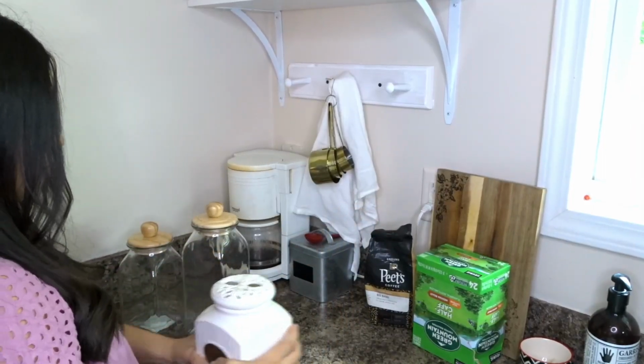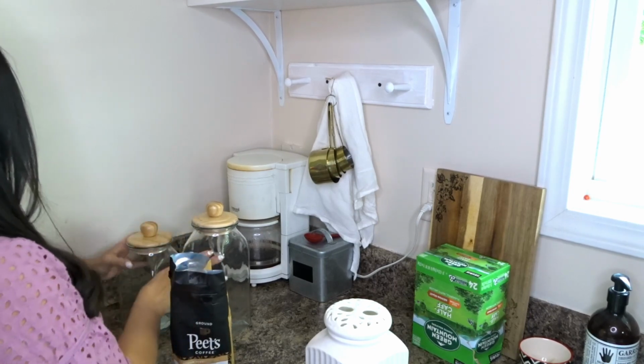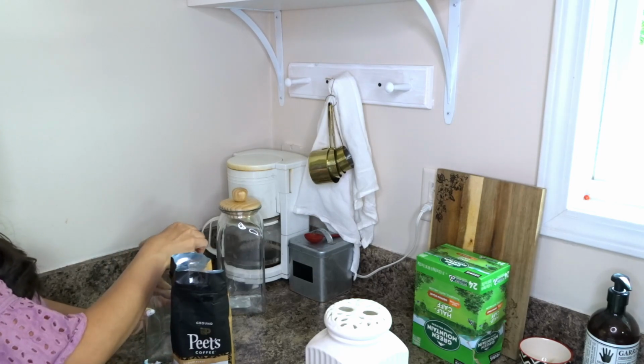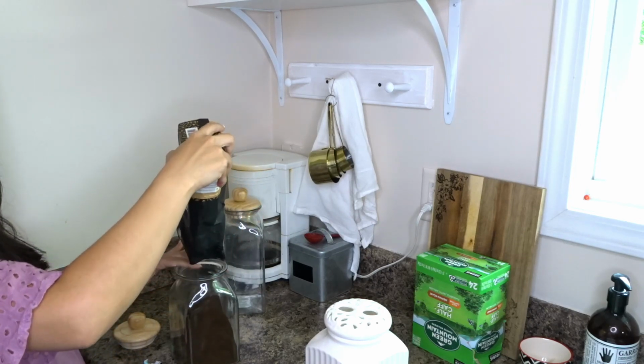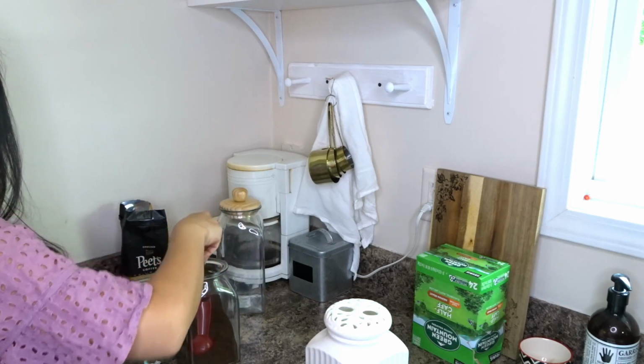I decided to buy these two clear jars with the wooden knob at the top of the jars at Hobby Lobby. One, because they were 50% off, but also I just wanted to revamp the space. This section is actually my husband's coffee pot, that old crusty whitish looking coffee pot.